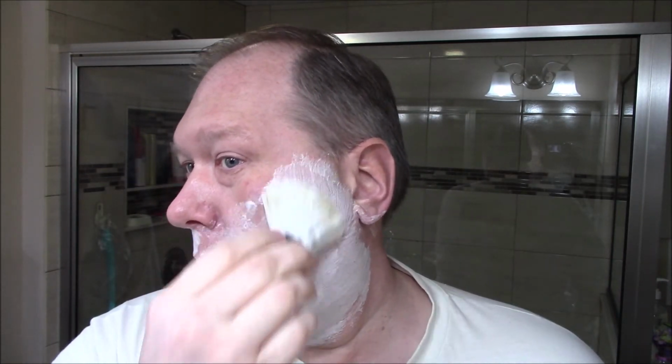There you go. Look at that. It's not hard and thick anymore. When you think your brush is out of soap, just wet the tips a little bit. There's more soap in there. It just needs a little water to get a reaction, and you're back in business.